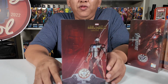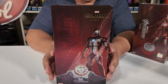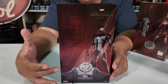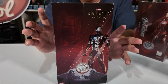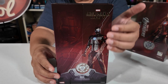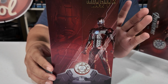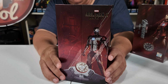Okay, this is the ZD Toys, just like the ZD Toys armors that we've featured from Marks 1 to 4. This is the ZD Toys Mark V. Now, let's look at the box. As always, the focus of attention for this particular box is the arc reactor. Now, unlike the Marks 2 and 3, which had the Iron Man visage in front, this one has the full illustration of the Mark V. As you can see, it's pretty accurate, or it's movie accurate. This is a very simplistic box.